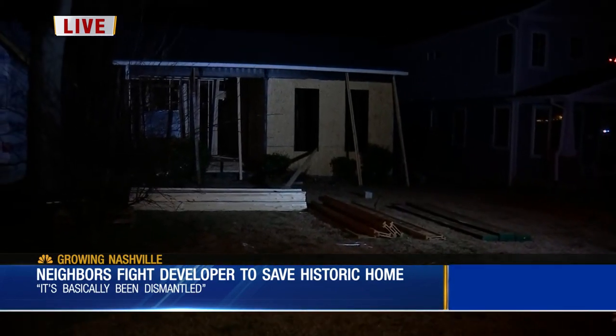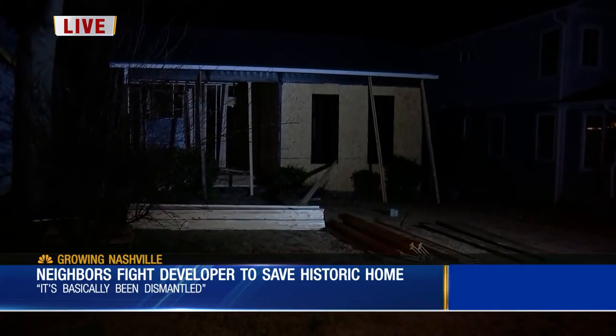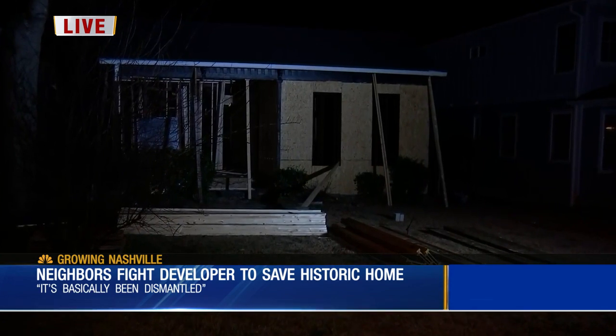Tracy, yeah, we spoke to the attorney representing the developer who says that they are following the proper procedures when it comes to renovating older homes. Like you see right here, you can see all this construction taking place, but that still has some neighbors upset.